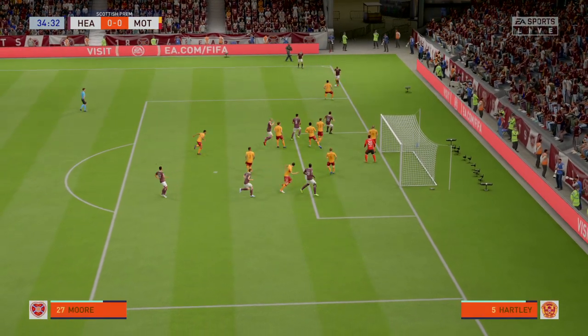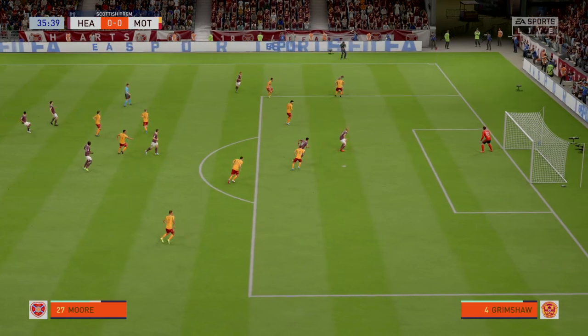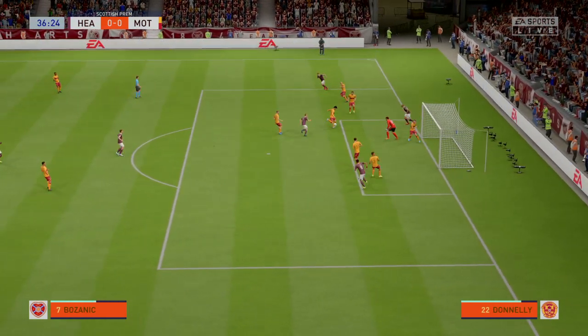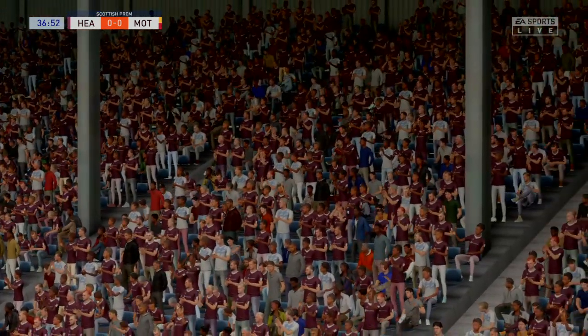Taking the touch for a short corner now. And he's got his block in, and the cross doesn't get into the middle. Anticipated the direction of Boyce. Great chance to go in front. Goalkeeper beat, hit the post. Now they've got to defend this corner.